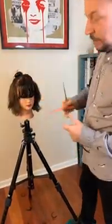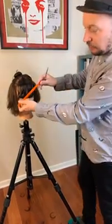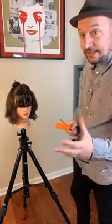So what did we do with the fringe? Me and Gloria came up with something a little bit different. We didn't want to do an asymmetric. We did that yesterday. So we did see the haircut yesterday.